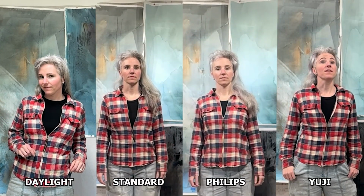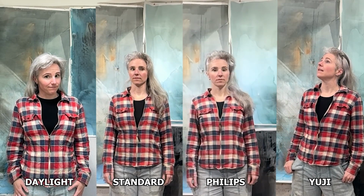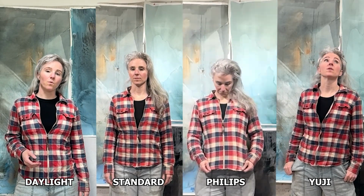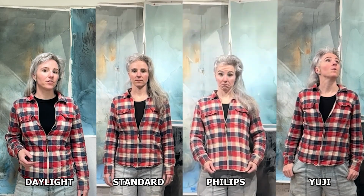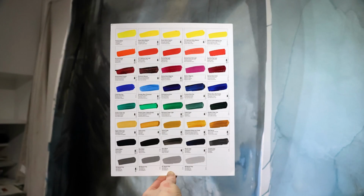But let's compare the shirt colors side to side. Standard lost this race. Philips is a little better, but I'm still pretty washed out, and I think Yuji did a better job with the reds. But it's hard to see, and I'm shooting on an iPhone in slow-mo mode, so colors aren't perfectly represented anyway. I mean, that's one of the troubles with lighting, is that what you see on camera is so different than what you see with your eye. Let's take a look at those photographed color sheets and see if that shows us anything more.